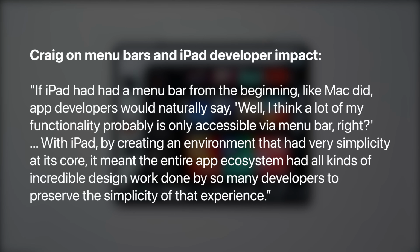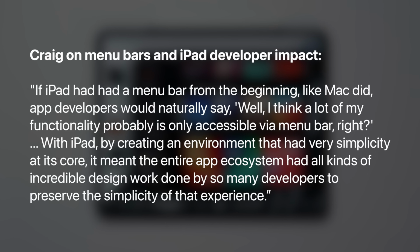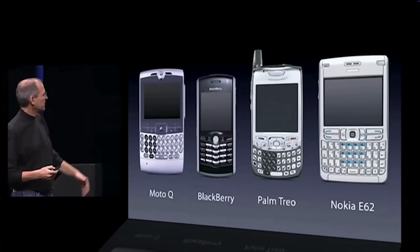He also talks about the menu bar: "If the iPad had a menu bar from the beginning like Mac did, app developers would naturally say, well, I think a lot of my functionality probably is only accessible via the menu bar, right? With iPad, by creating an environment that had simplicity at its core, it meant the entire app ecosystem had all kinds of incredible design work done by so many developers to preserve the simplicity of that experience." That's really important because that's exactly the philosophy they had with the iPhone.